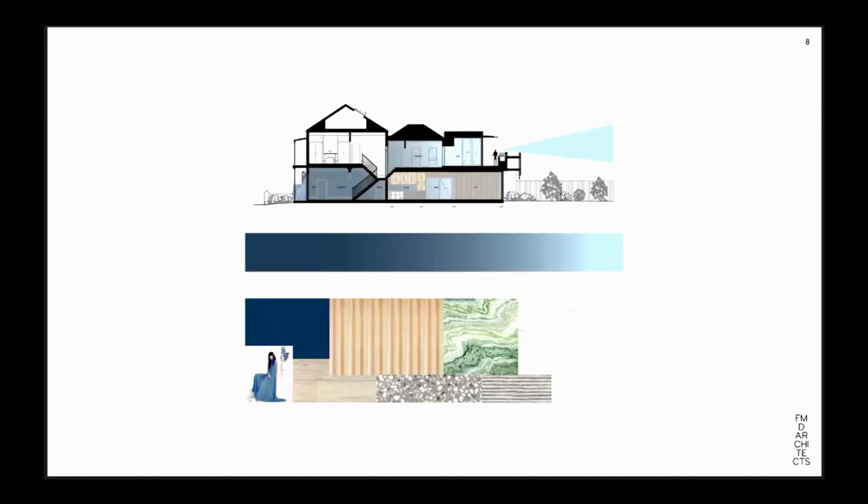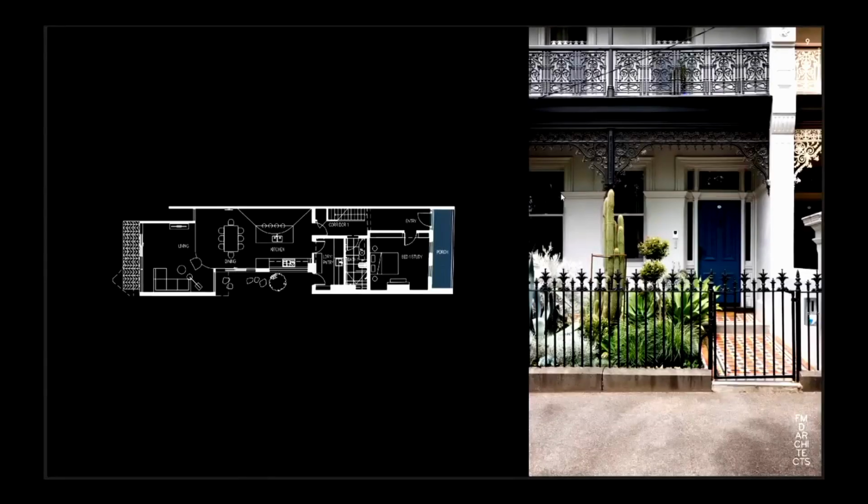The original frontage and spaces have been restored and contemporised with a neutral palette, with a modern insertion of a deep blue which saturates the spaces and fades to a lighter tone as you move through and up towards the new extension. The light-filled addition embraces a warm material logic combining fluted timber, stone, white rendered and recycled brick, and custom concrete aggregate floors.